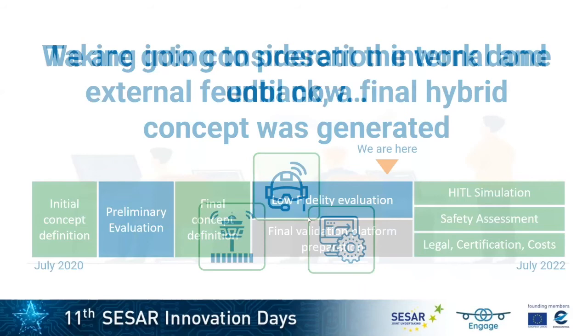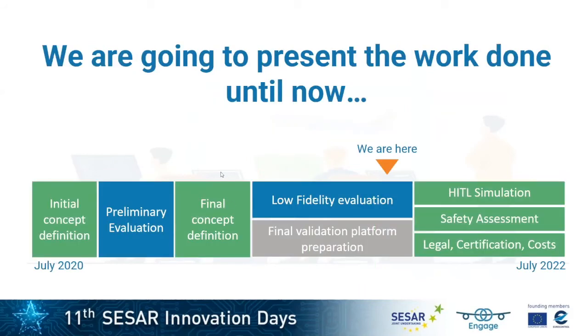And now what we are doing, so this was during this final concept definition, and now we are going into, the target is to have some real-time simulations that will be done at the DLR and the safety assessment. And meanwhile, to prepare this, while our colleagues at DLR and Eurocontrol are preparing the simulators for the real-time, we set up a group of low-fidelity evaluations to evaluate the procedures and generate already a first understanding of how we translate this conceptual framework into real work. I will speak to you a little bit about that.